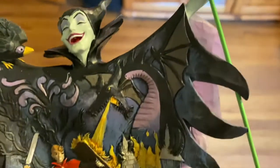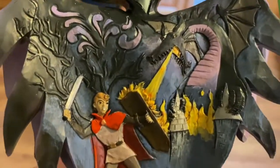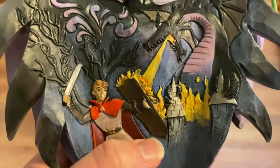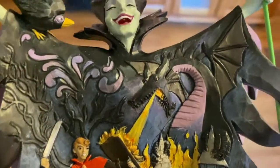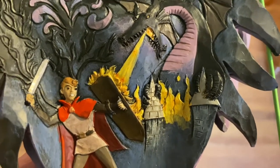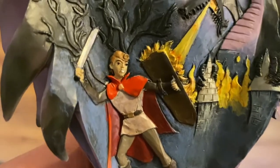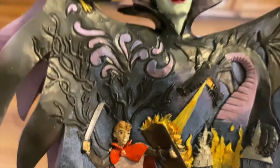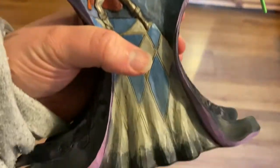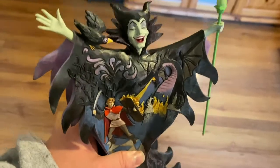She's got her staff. Her cloak is very impressive looking. And then this, it's not a picture, you know, it is carved into it. So you've got her as the dragon there, burning down the castle, shooting fire at the prince. And there he is, defending himself and getting ready to attack with the sword. And you've got the thorns and stuff as well. And it goes down into a billowy cape. So very, very cool piece.